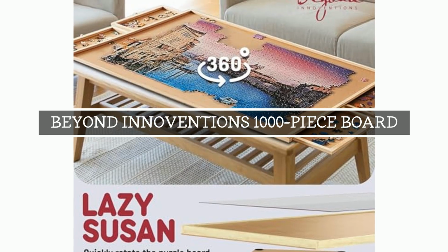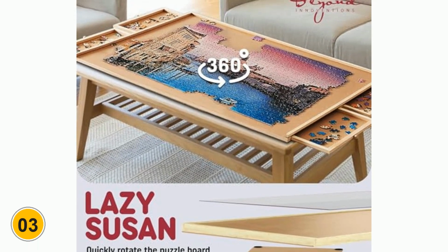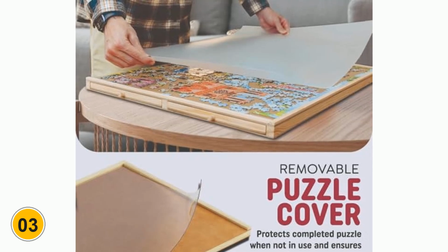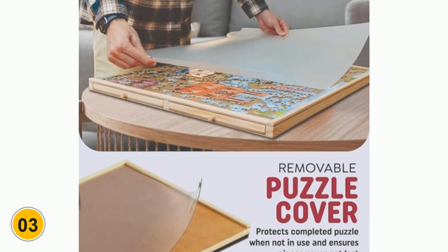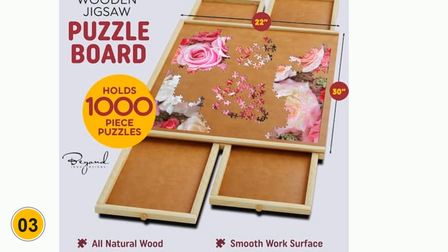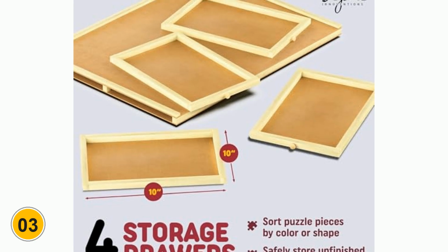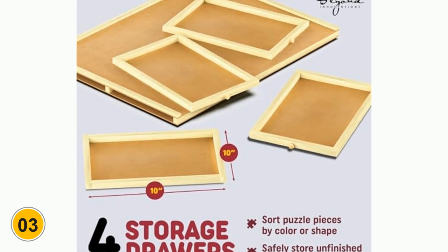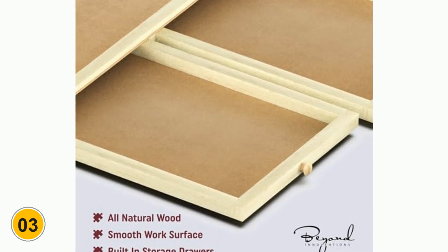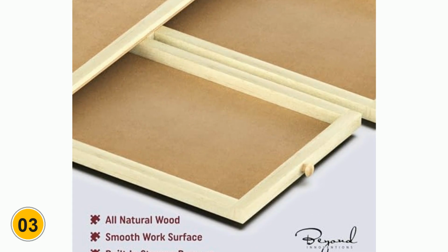Alright, that was a solid option. But the next one on my list might actually be better for tighter budgets or smaller spaces. The Beyond Innovations board costs just $77.21 and holds up to 1,000 pieces, so it's ideal if you usually do medium-sized puzzles. The 4 drawers are well-sized and the rotating base works flawlessly, no wobbling even with full trays.